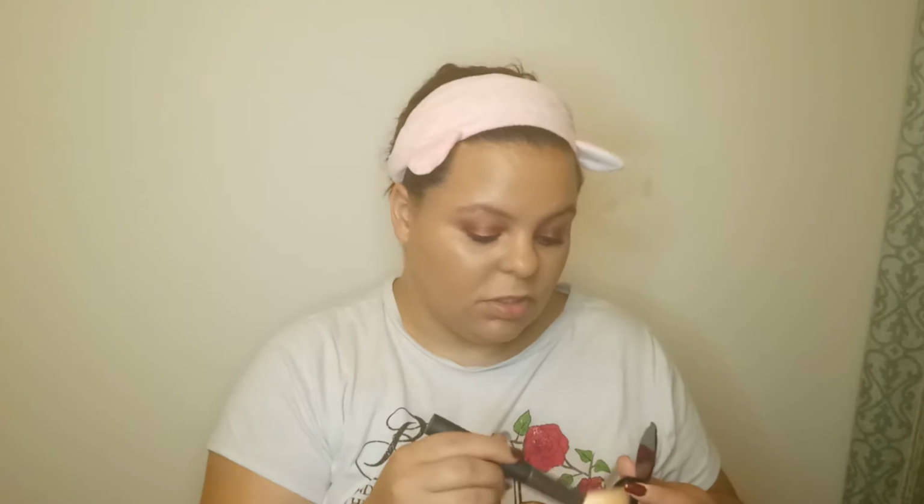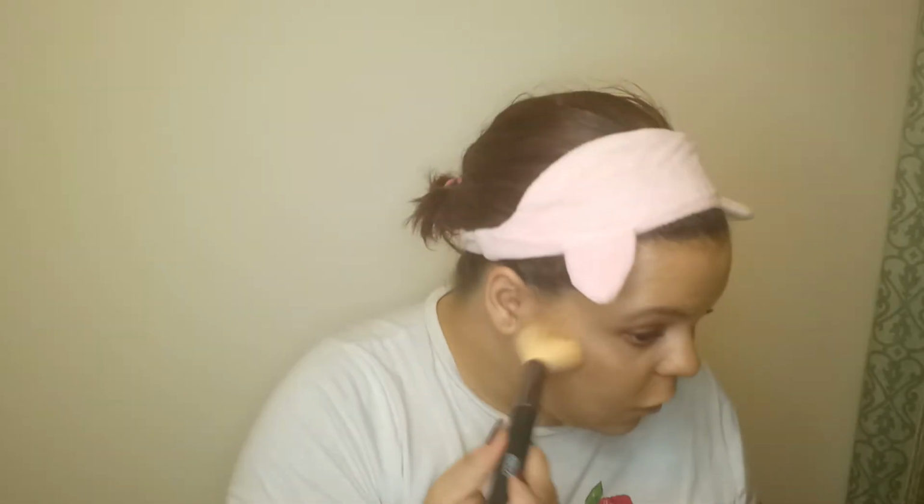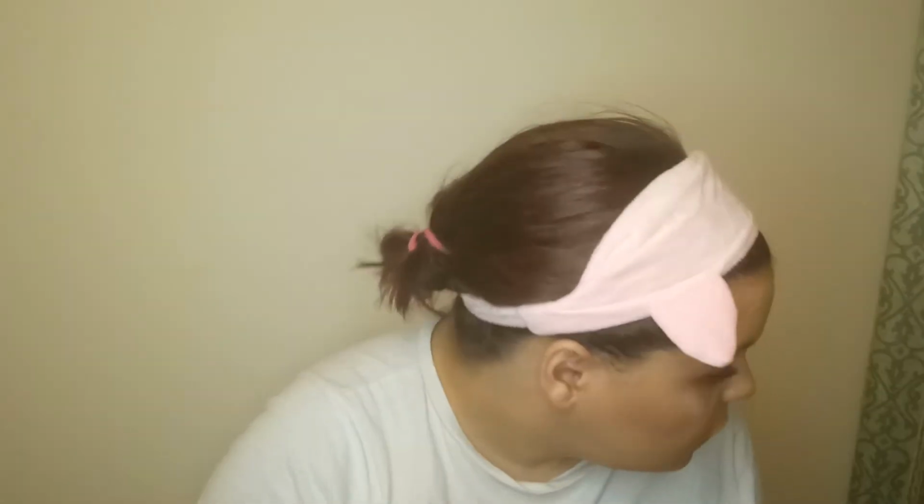So I'm going to take this fluffy brush. I want to use a big one for the bronzer, but not too big. Try to dip it lightly. Let's see. That looks a bit muddy, doesn't it? Is it just me? Let me know. I'm not trying to contour, because you shouldn't really contour with bronzers. Darker foundation is okay, or proper contour products. I'm just trying to warm up my complexion.